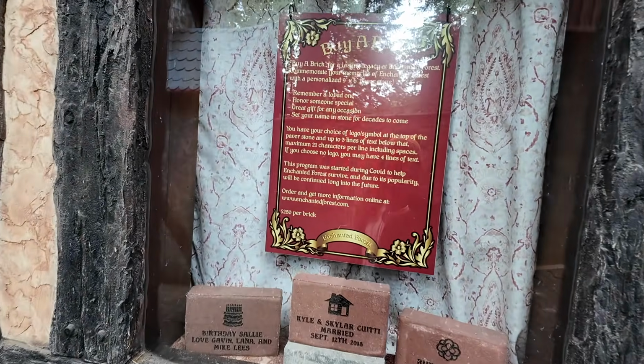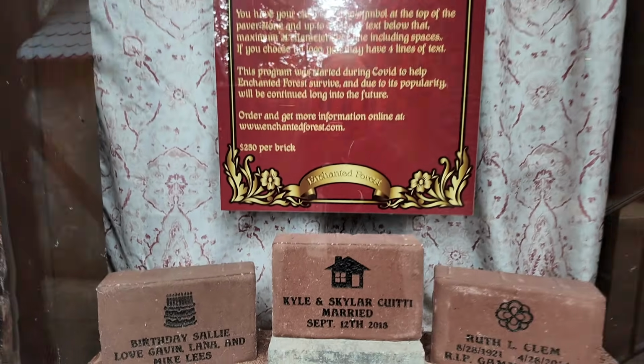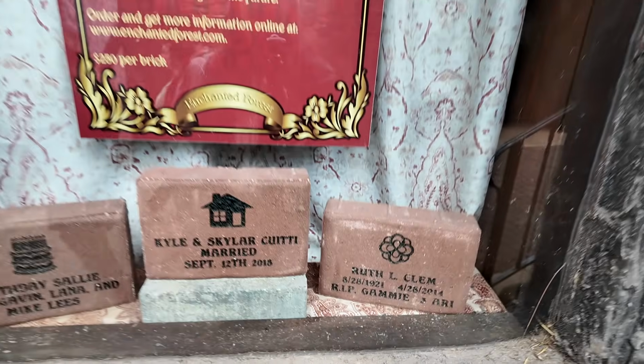Oh, look, you can still buy a brick if you would like to remember a loved one or honor someone special. It's $250 per brick. And you get a symbol and a few lines of text.